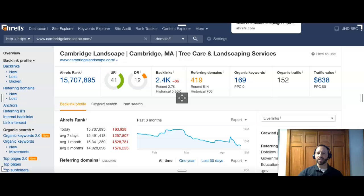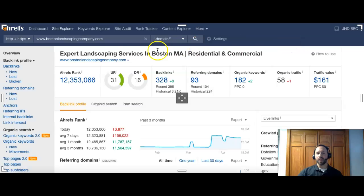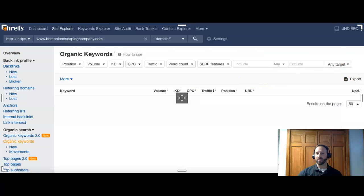So just as a comparison, I'm going to take one of your competitors. We have Boston Landscaping Services here. And if I put them into Ahrefs, they have 93 referring domains with about 328 backlinks, 182 keywords, and they're getting about 58 visitors to their site per month. You guys have a pretty good lead on them, but we'll just take a look at some of their keywords because they might have some that you guys don't have.